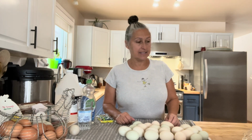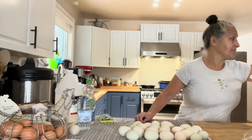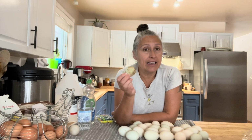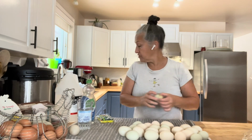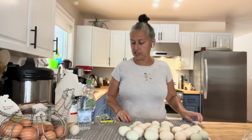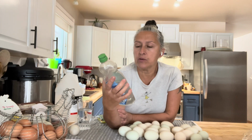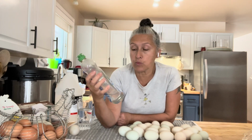Duck eggs, like I said, they can get pretty dirty. Look at that. How you deal with it? You wash them. Now, the nice thing is, I'm just going to put this aside. I do a lukewarm water solution with some dish soap. I use this 7th generation plant soap. I actually use this to wash my vegetables as well.